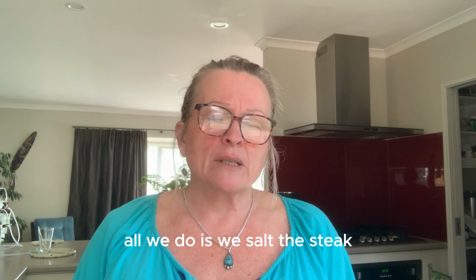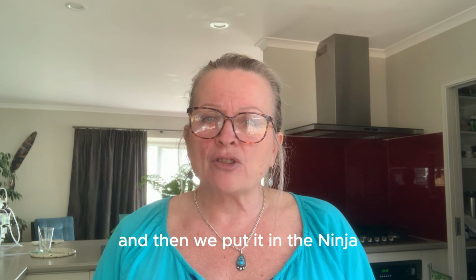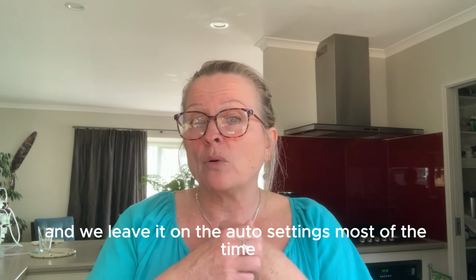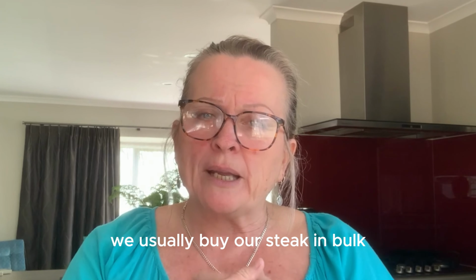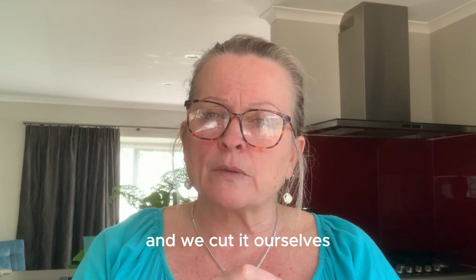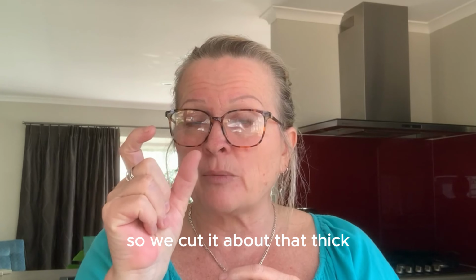All we do is we salt the steak and then we put it in the Ninja on the cook and crisp plate. We press air crisp and we leave it on the auto settings most of the time, which is 190 degrees Celsius and 20 minutes. Or if the steak's a bit thinner, we'll cook it for less time. We usually buy our steak in bulk and we cut it ourselves. We like it thick, so we cut it about that thick.